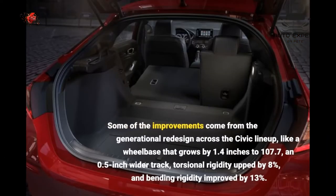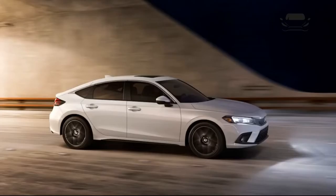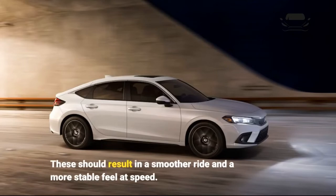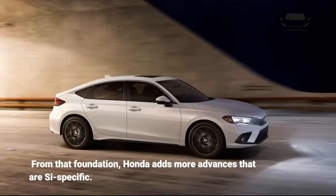Some of the improvements come from the generational redesign across the Civic lineup, like a wheelbase that grows by 1.4 inches to 107.7, a 0.5-inch wider track, torsional rigidity upped by 8%, and bending rigidity improved by 13%. These should result in a smoother ride and a more stable feel at speed. From that foundation, Honda adds more advances that are Si-specific.